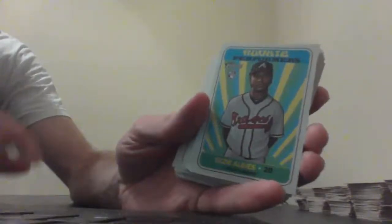Ozzie Albies, rookie performers. Another, been getting a lot of that one. Groovy Y and the Atlanta Braves. Another Torres rookie for the Yankees. Is that number 5 now, I think? So yeah, that's Tony. Deco Javier Baez for the Cubs, Groovy Y. Albert Pujols, Mr. 3000 for the LA Angels, Jordan's Cat 213.